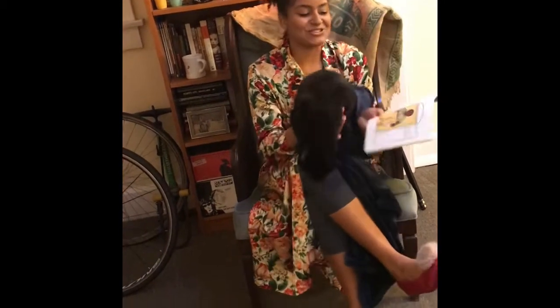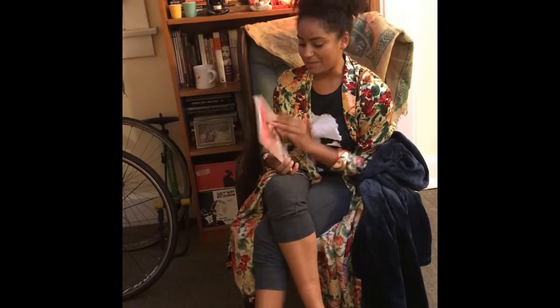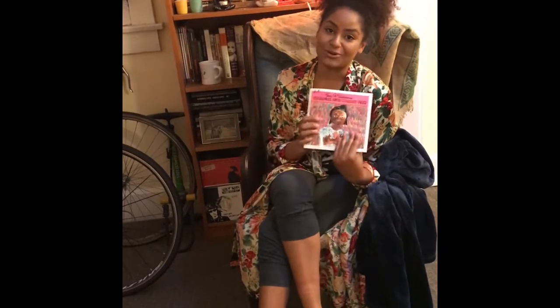Milo and I are just reading a book. And as you know, reading is one of my favorite ways to pass the time. So I hope you guys are doing a lot of reading during this time at home, and I would love to read you this great story that I'm reading.